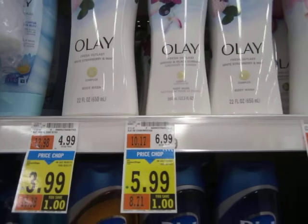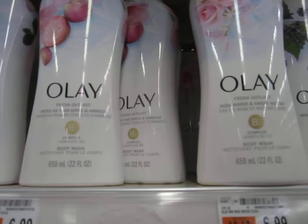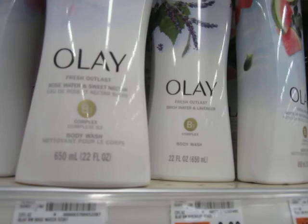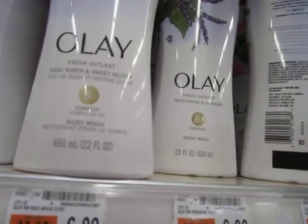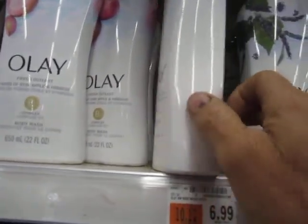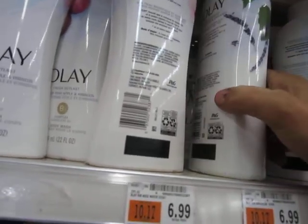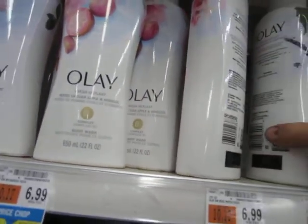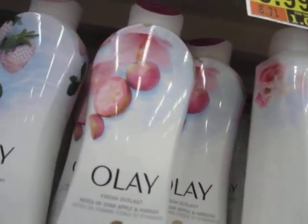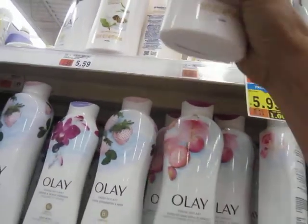So I'm going to have to, let's see, birch water and lavender, watermelon and agave, charcoal and mint. What are we going to get? We're going to get birch water and lavender, with no palm oil. Let's look at Top Care.